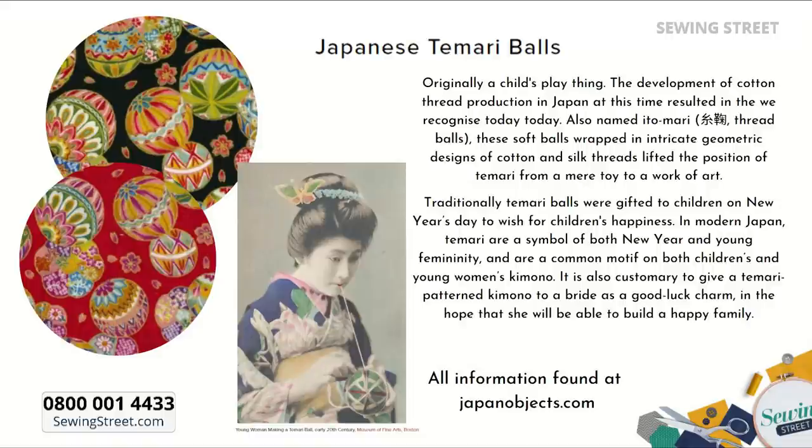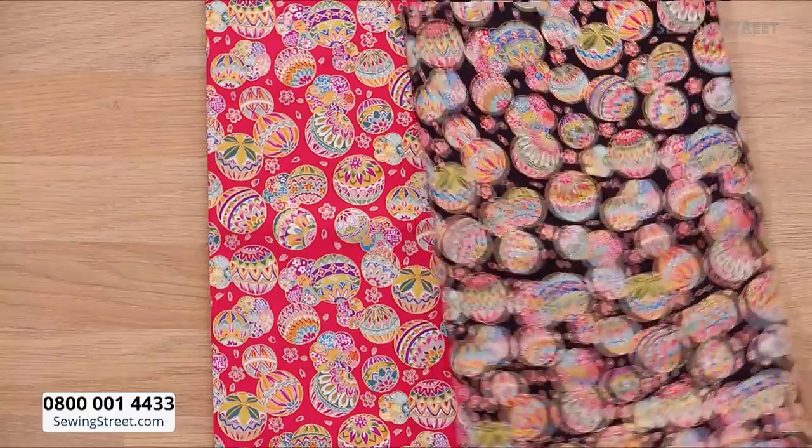Also named itomari, thread balls, these soft balls wrapped in intricate geometric designs of cotton and silk threads lifted the position of the tamari from a mere toy to a work of art. Traditionally, tamari balls were gifted to children on New Year's Day to wish for children's happiness. In modern Japan, tamari are a symbol of both the new year and young femininity, and are a common motif on both children's and young women's kimonos. It's also customary to give a tamari pattern kimono to a bride as a good luck charm in the hope that she will be able to build a happy family. Oh, that's nice. It was from their website.